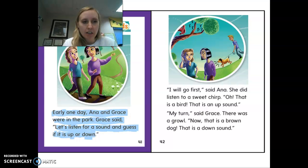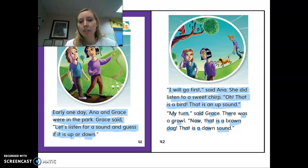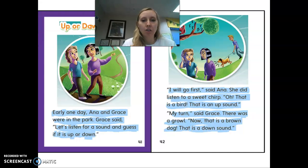Okay, your turn. Ready? Begin. "I will go first," said Anna. She did listen to a sweet chirp. "Oh, that is a bird. That is an up sound." "My turn," said Grace. "There was a growl. Now that is a brown dog. That is a down sound."